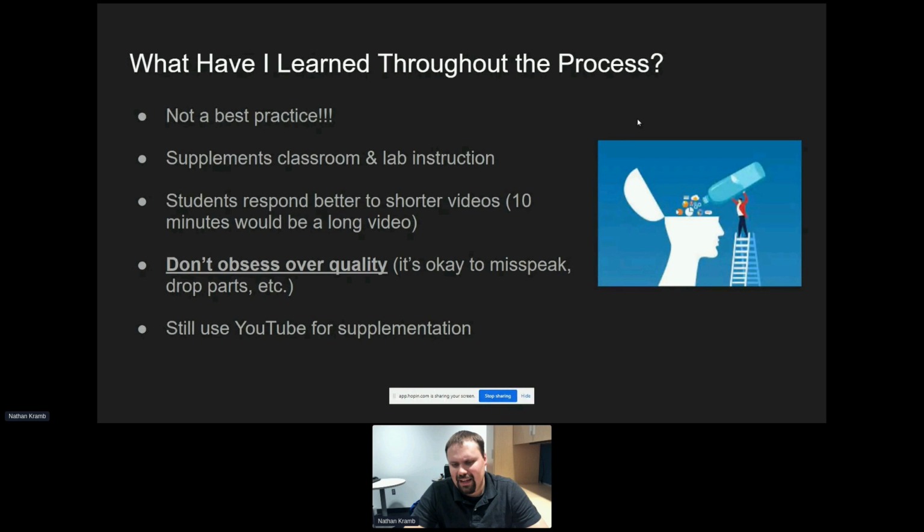So it is a supplement, and it's great now because it helps free up lab time, and I'll talk more about that here in a few minutes. One thing I did at first was I was recording a lot of videos for metallurgy, and metallurgy is, as many of us know, a never-ending rabbit hole. So it's a complicated subject.